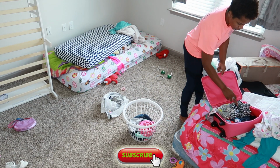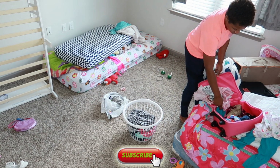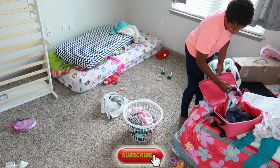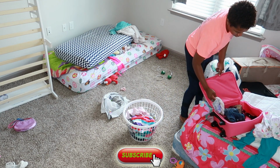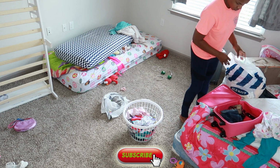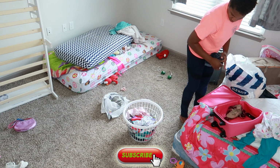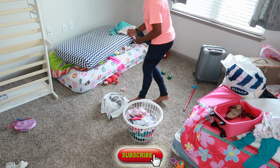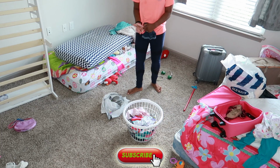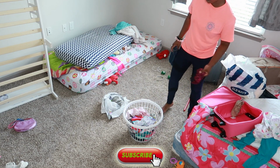And then this Old Navy bag that I have, that I bought a whole bunch of fall/winter clothes that I'm not ready to take out yet because it's still really hot. So I just have this bag that is just sitting there, and it's super heavy because it has so much stuff in it. And so I just need to figure out all these extra clothes that are just all over the place. And so that's what I'm about to do.